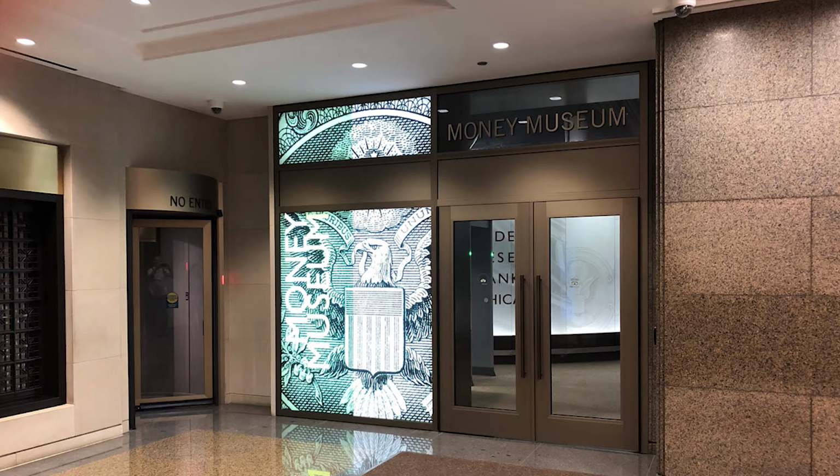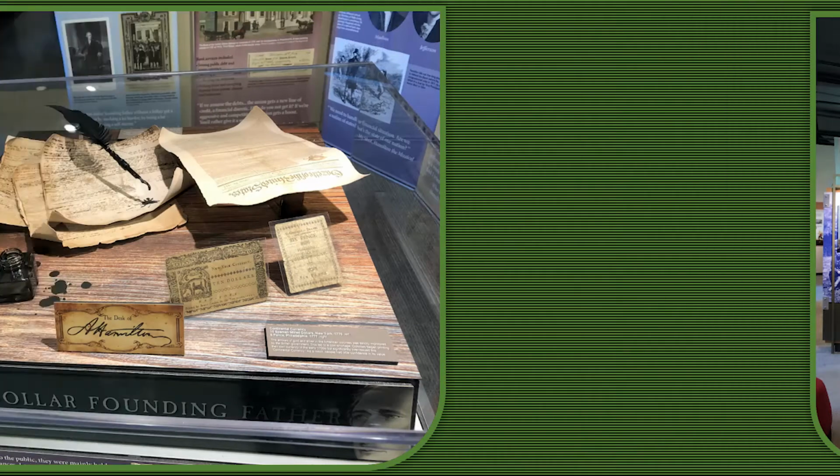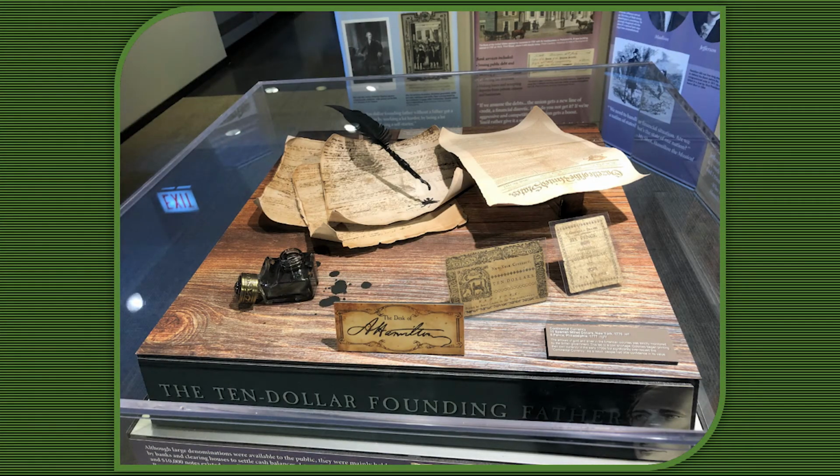The first things that we encountered were the old money collections. They had different displays with money from the 1620s, the 1700s, and the 1800s. It was actually amazing. One display case had the $10 founding father, Alexander Hamilton. He is on the $10 bill.